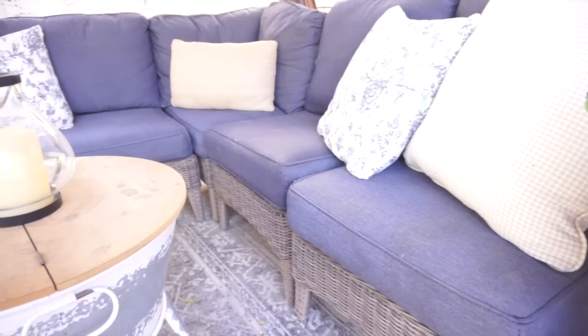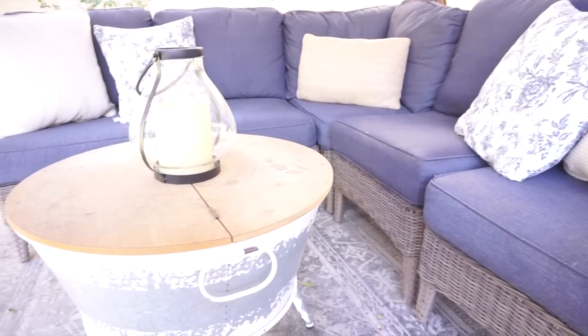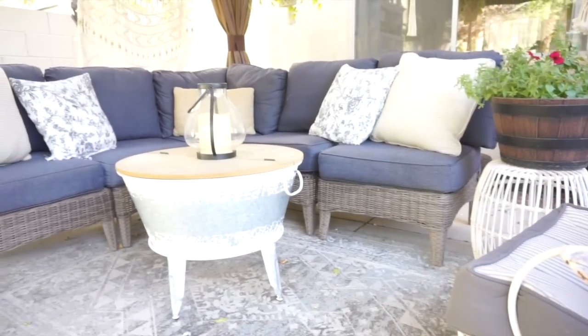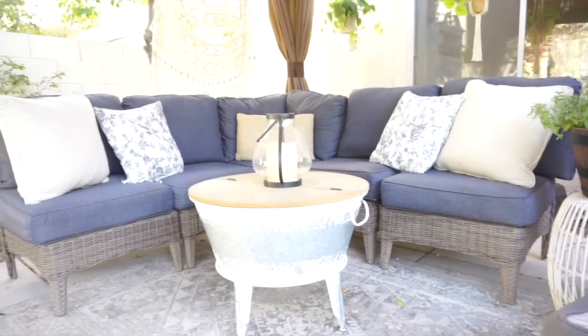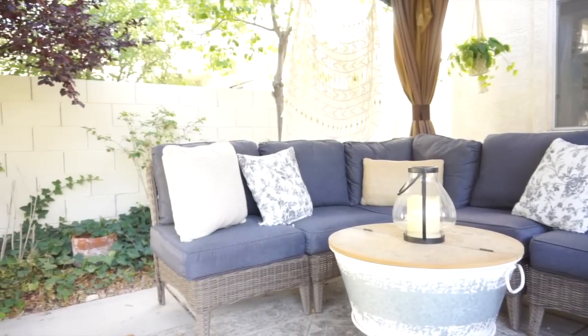This secluded little space under the gazebo here, I have created just a cozy little seating area, and I found this sectional at, I want to say I found it at Lowe's.